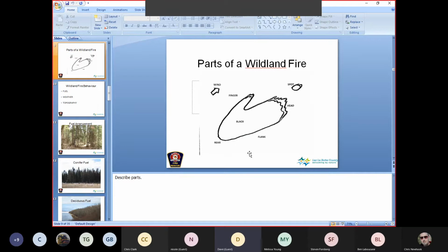And that's important because we're going to talk about safety zones. And often the black is a very good safety zone if it's cleanly burned, especially in a fuel like grass. Sometimes we refer to the outside as the green, but more common terminology is just the burnt as the black. And the last thing on here is a spot. So a spot fire is a small fire that's pushed out in front of the main fire.